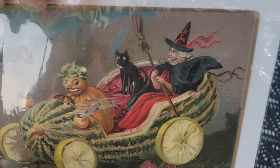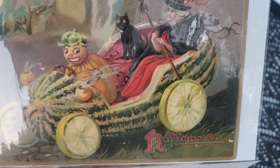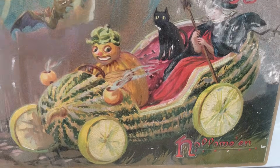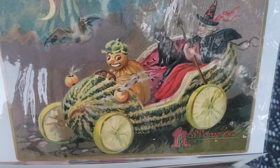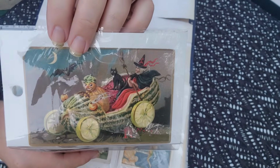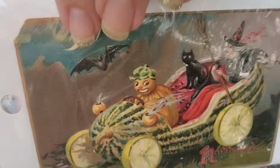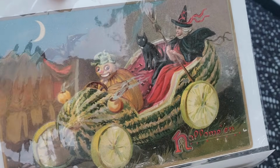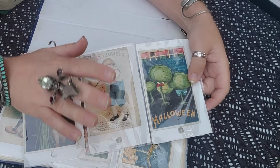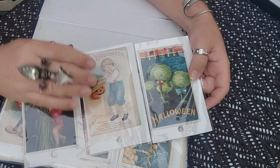Look at that black cat and witch. And look at the automobile. Again, anthropomorphic, turning fruit into a human and turning a watermelon and lemon slices into a vehicle. So you know why these are so collectible? Limited numbers. They were ephemera, they're paper. Look at the wear at the corner there. We don't want to see that in such cards, but we do forgive that with most postcards. Again, high-end collectors, they want them perfect. They want them unused. They don't want them postmarked.